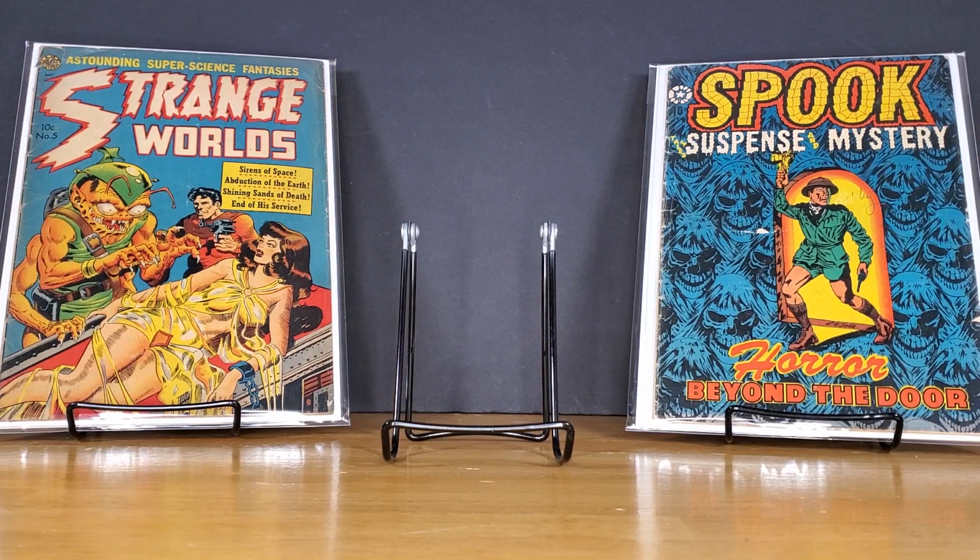But they had a handful of books, and they had a few key books behind the counter, so I was able to pick this small stack up for 200 bucks, which I thought was a pretty good deal.